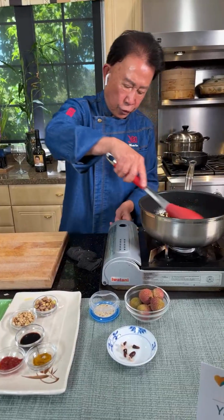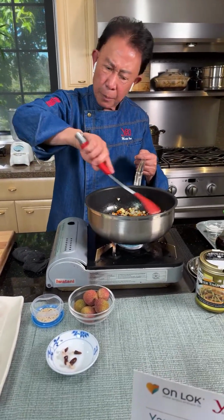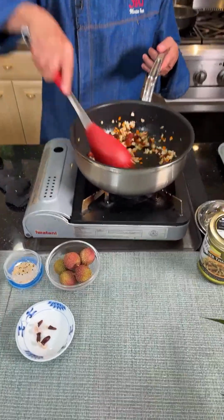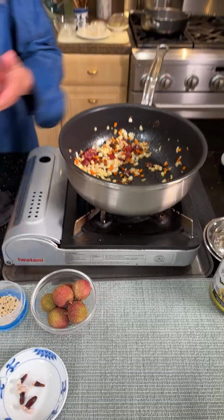And now, stir. You got ginger flavor, beautiful. This is the most amazing fried rice. Use all the leftover. You have celery, put celery. You have the chive, yellow chive, put yellow chive. No problem.